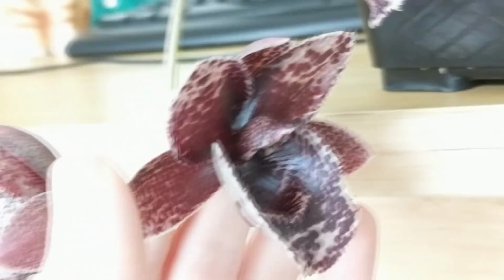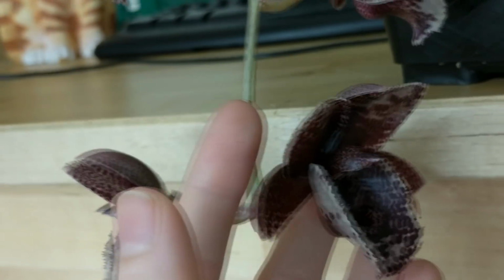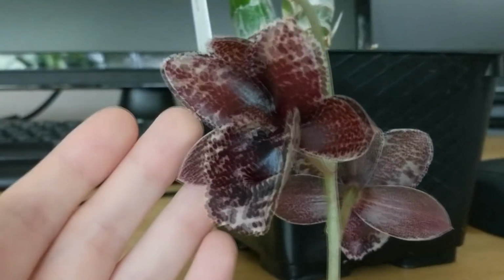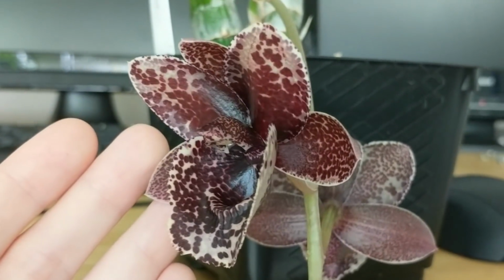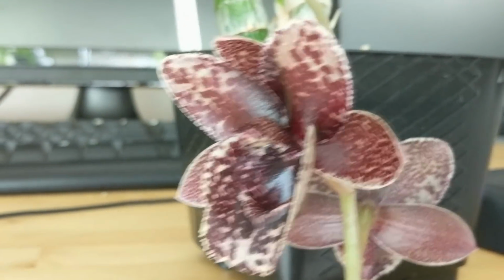So anyway, I hope you enjoyed looking at these flowers, getting to see them. Unfortunately, you did not get to smell them, but I do, so lucky me. I hope you guys get into catasetums. I hope you guys all at least try a Fredclarkeara or a Cycnodes, because they're very, very vigorous growing plants and they bloom really nicely.